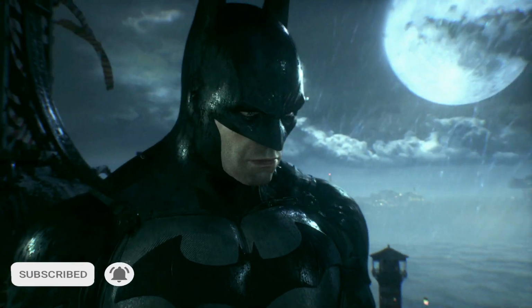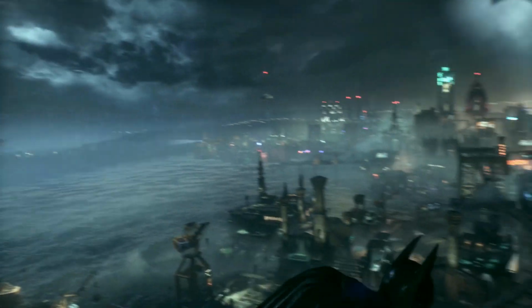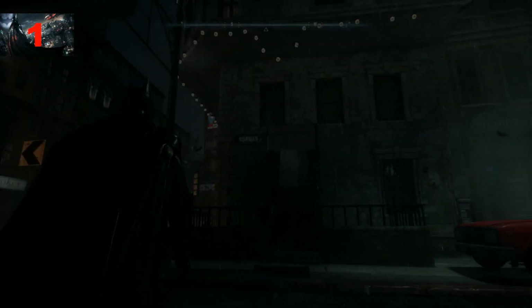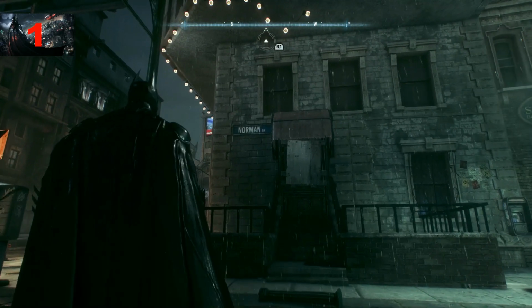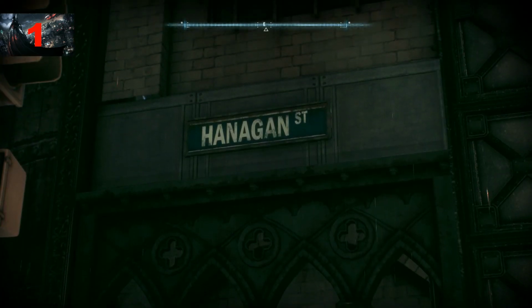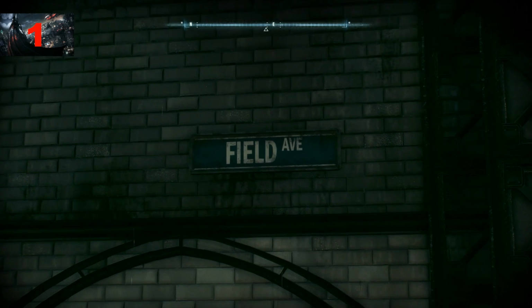Now it's time to explore Gotham City. Starting out with some general things that you can find throughout the city, there are street signs that are named after Rocksteady developers.